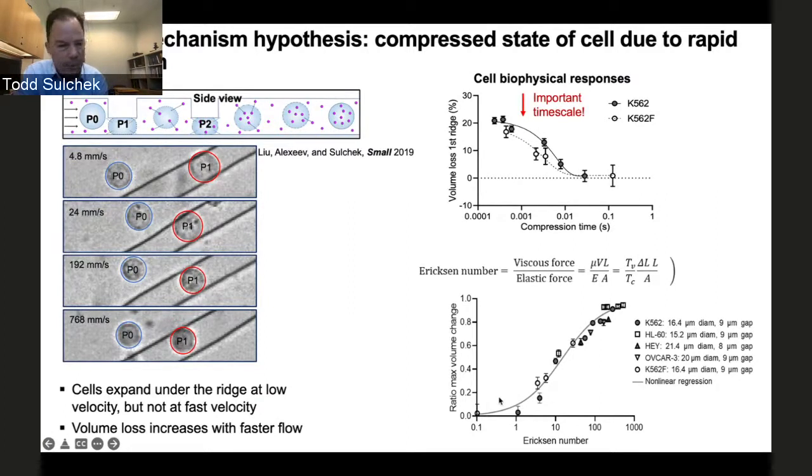We've looked at this effect in a number of different cell lines as well as primary cells, and it looks like there's an interesting correlation or relationship in which the Erickson number of the cell, which is a relation between the viscous force and the elastic force of the cell, is an important parameter that can be used to predict this volume loss phenomena. And this is certainly important for us to understand more deeply and further with other cell types.